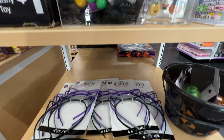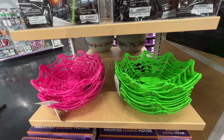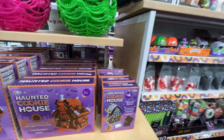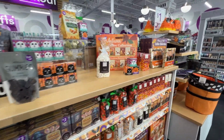Got some really cheap stuff in boxes here marked $1. I kind of feel like maybe I'm just behind the times now, but it feels like it should be like 25 cents. Those bowls there, again, you see those at the Dollar Tree for sure. I kind of feel like maybe they get the exact same merchandise from the same manufacturers.